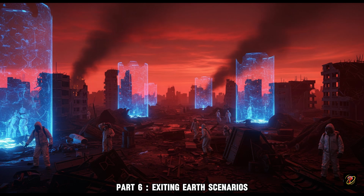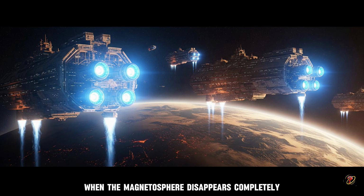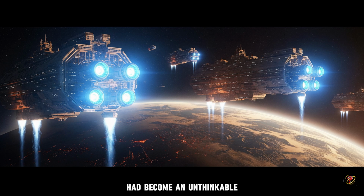Part 6. Exiting Earth Scenarios. When the planet is no longer safe. If the Earth loses its magnetic field and humans cannot adapt to the high radiation environment, life will be pushed into a risky survival phase. In the worst case, when the magnetosphere disappears completely for thousands of years, the scenario of migrating from Earth to ensure the survival of humanity has become an unthinkable but necessary option.